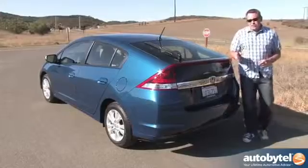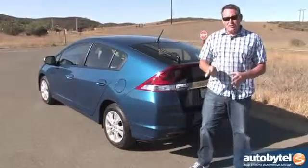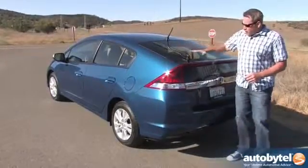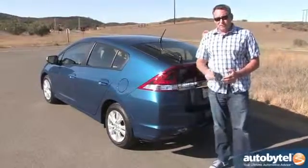Now when you look at the 2013 Insight, at its rakish roofline and its two-piece glass, you might think that Honda has taken a me-too approach and copied the Prius in terms of the design, but that's not true. The original Insight also employed a two-piece tailgate like this and this aerodynamic form. The Prius did not adopt that shape until 2004.